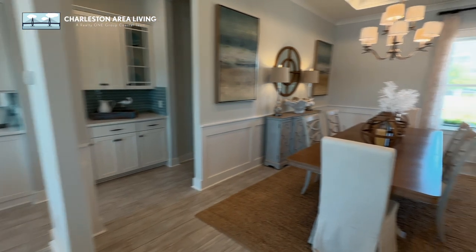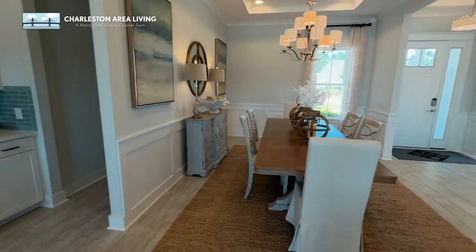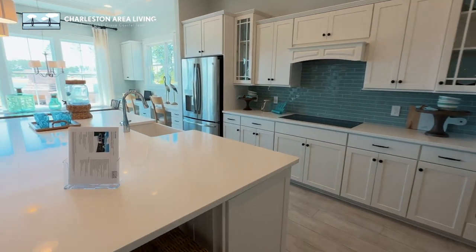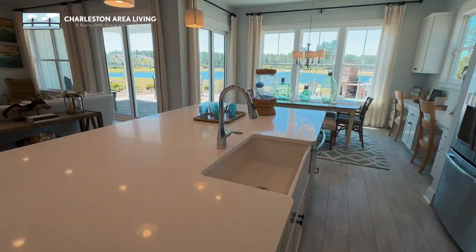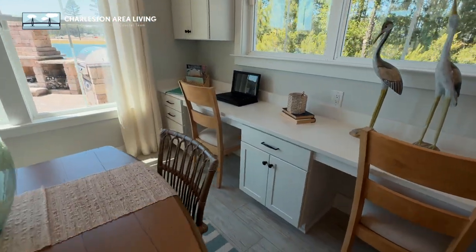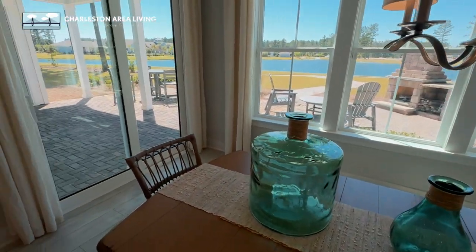So Jeff was talking a little bit about this earlier. It's got the separate dining space over here, but it's still kind of included in all of this open space. So it's like a separated open floor plan. Is that even a thing? It is now. Yes. Beautiful kitchen. You got your eating kitchen over here. And then look at all the light coming in. You have three different ways to get out to the porch, including the master.